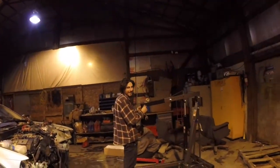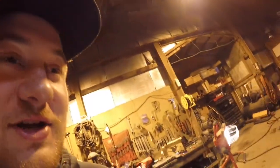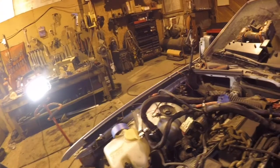Is it recording? Oh, it's recording. But that's where we're at. That wiring harness was hot. Check out this son of a bitch. This goes there, and it's not ever gonna go back there. It's gonna go in a different car. But let's get this out of here, yeah? Shall we? What do you think, Justin? I think so.